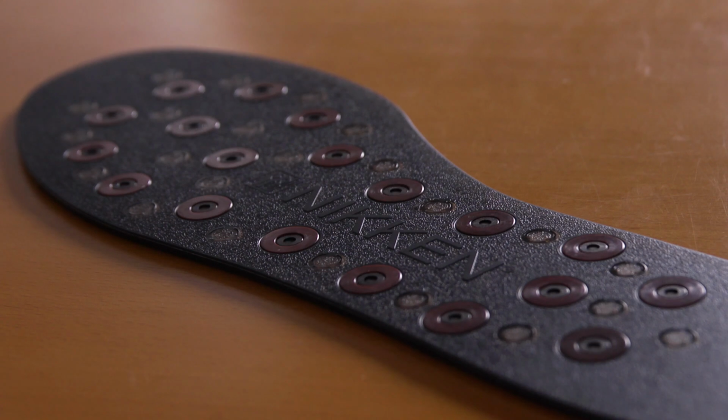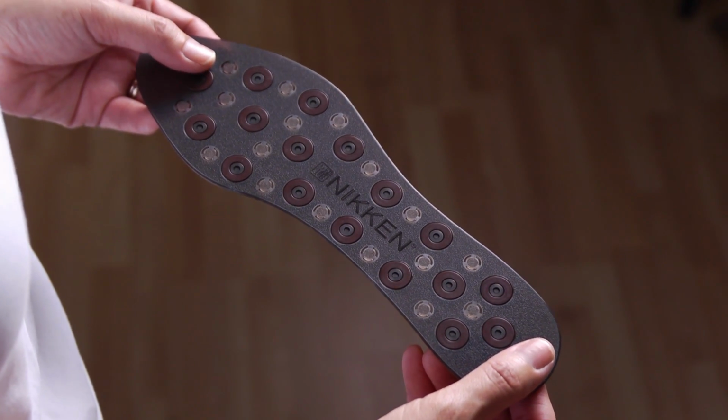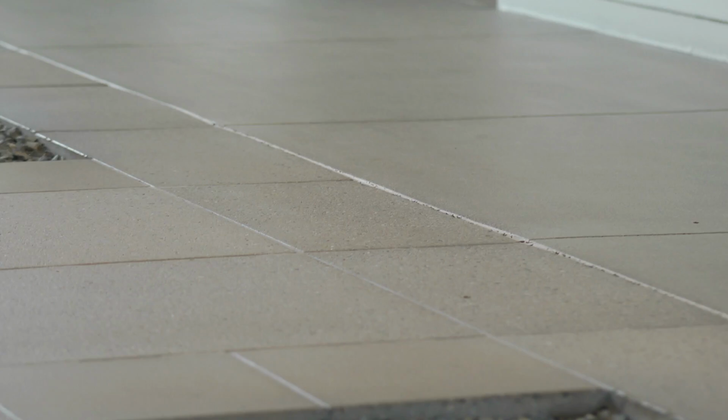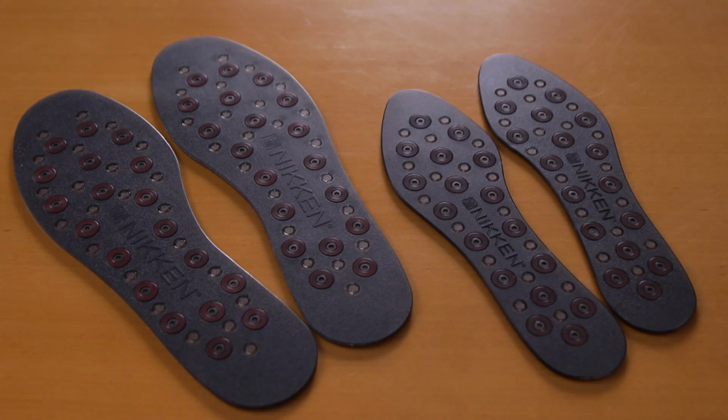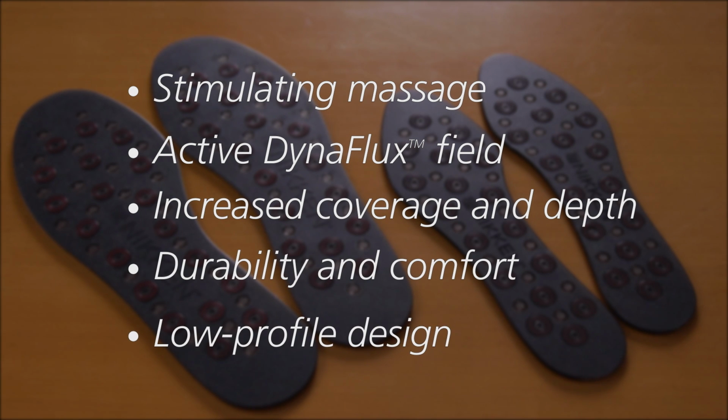The physical motion of these tiny DynaFlux magnets also imparts a massaging effect. These active circles are arranged in points of contact across the comfortable yet durable surface of the mStrides base. When you walk, their constant movement produces a subtle but energizing stimulation. Active massaging contact circles. Exclusive DynaFlux technology that produces a dynamic, constantly changing magnetic field.